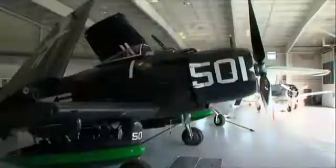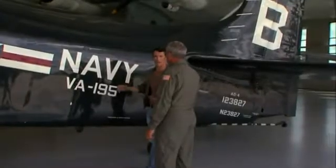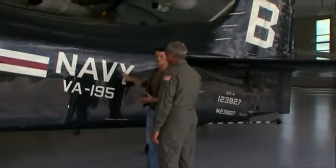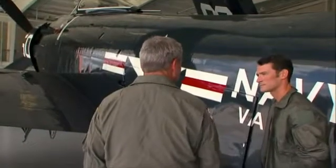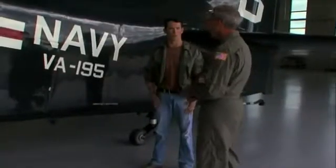My name is Mike Spalding. I'm a volunteer pilot. And we're at that Skyraider right now, so tell me a little bit about this specific plane. Our airplane is a 1949. It was manufactured by Douglas Aircraft. It went straight into the Navy, went straight to Korea, ended up with VA-195, a squadron known as the Dam Busters. What was its main purpose when it was originally built?